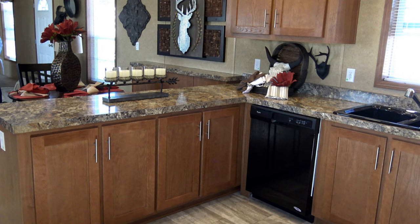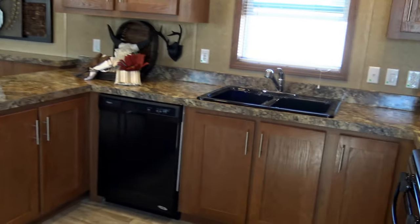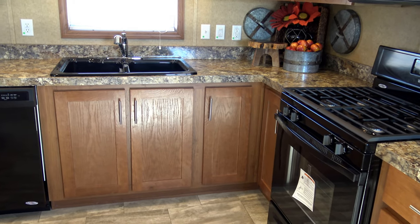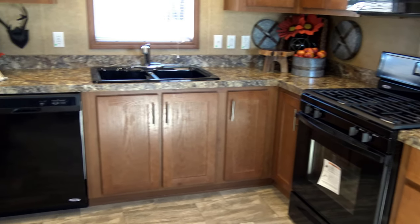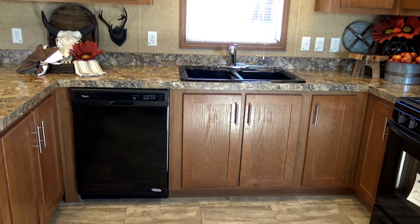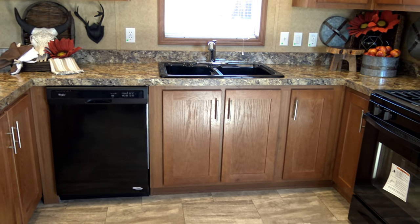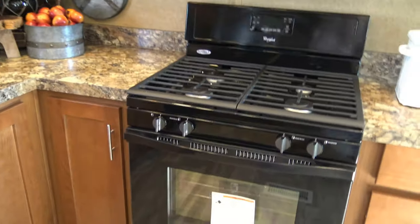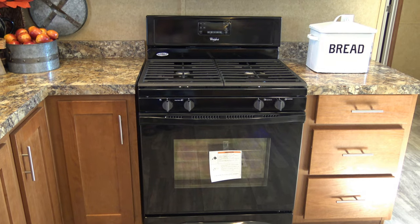So is there anything else about the kitchen that you can tell me about that people will ask about? Is the microwave, this is all an upgraded package? The appliances, with the exception of the microwave and the dishwasher, are upgrades. It's our basic appliance package. Like I said, for $900, you get a dishwasher, microwave, standard range, standard refrigerator. We call it the ESP package. And this range here is? That's your standard gas range. Okay.